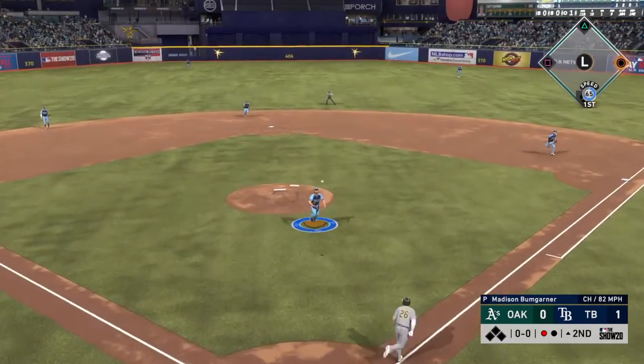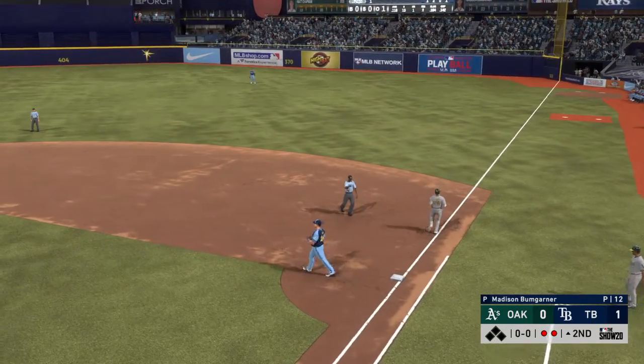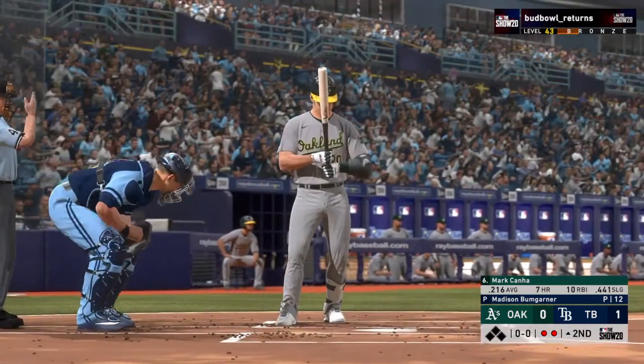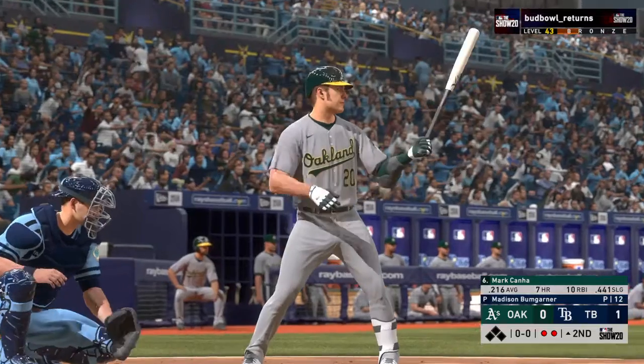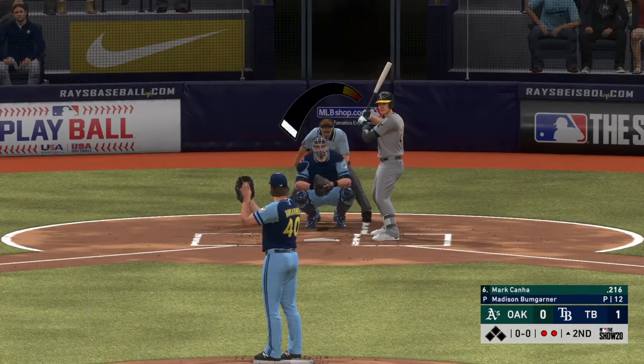Weak grounder back to the mound. On to first, and Bumgarner's rolling right through him here. 2 away now. Digging in now, Mark Canha. He'll work on keeping this top of the second alive.